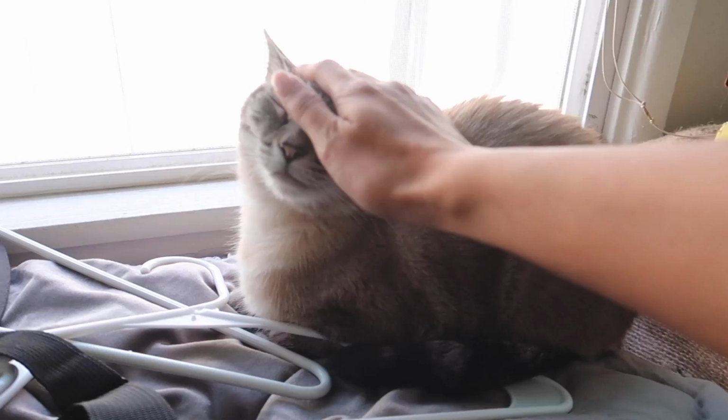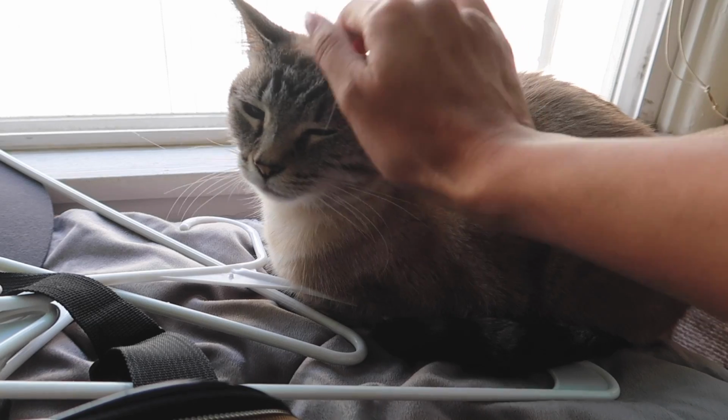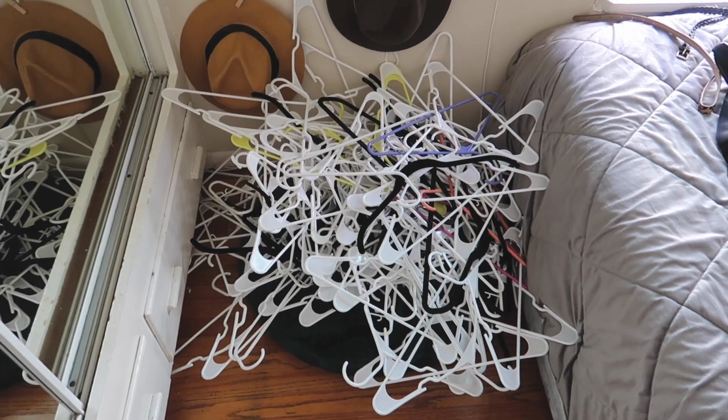I see you. You're just hanging out by the hangers. Yeah. You love it when I procrastinate. That's gonna be fun to untangle.